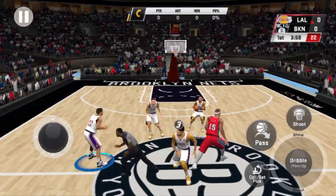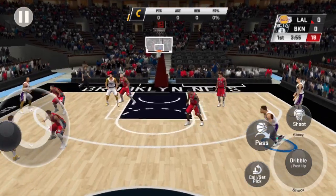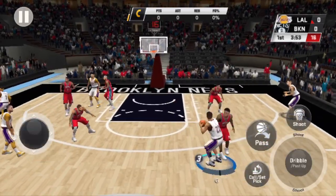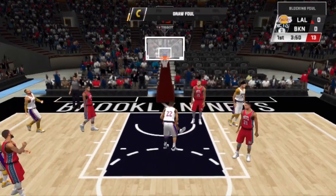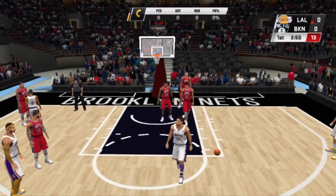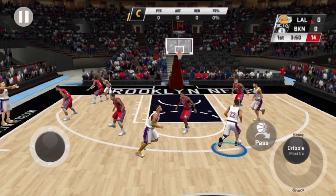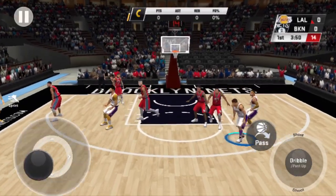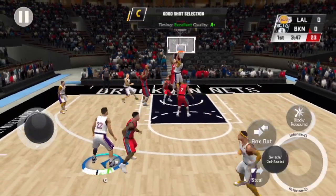So the Lakers win the tip. Walker with it. Here's G. He's covered by Irving from 11 feet away. Well, that was a quick foul for him there. The refs are certainly calling it close. Here's G. Misses the three.